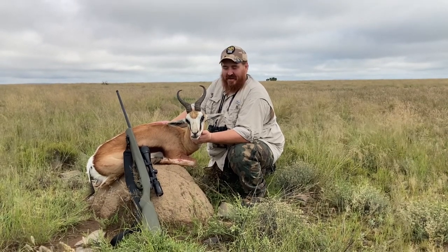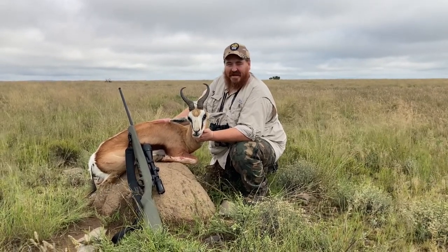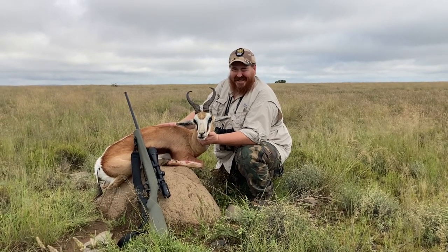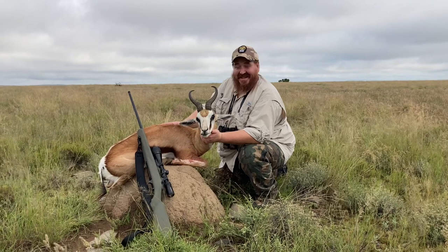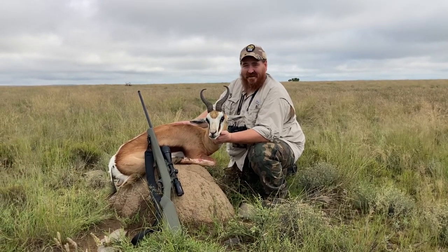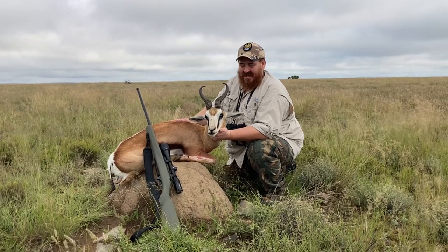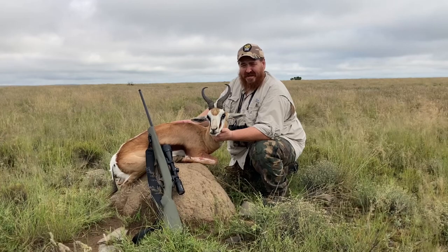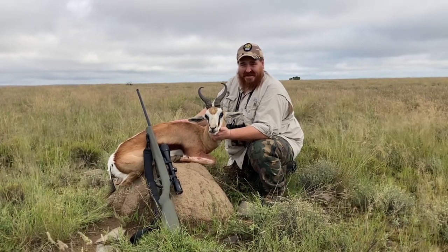All right, guys, here we are, my first African animal. This is Springbok. It's awesome. Such a great place. Such a great morning. It's a little bit overcast. We had some great guides helping us this morning. First of hopefully a few to come.